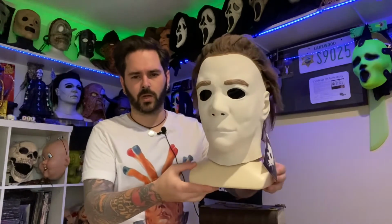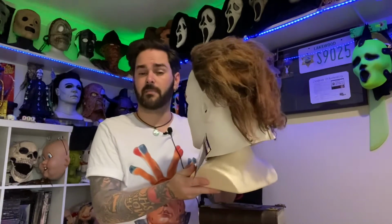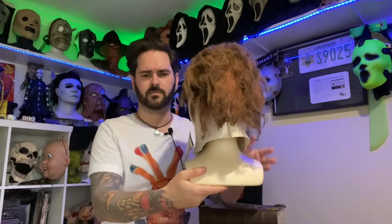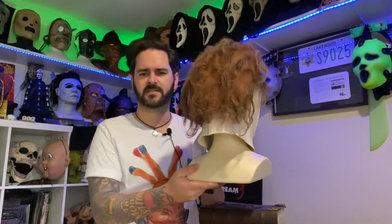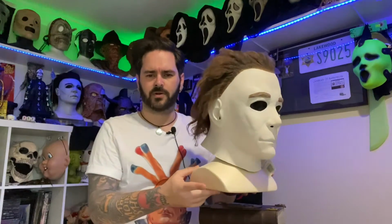really no longer around. There are people that own, I believe there's a guy on michaelmyers.net that owns the original master mold or master form for these, and does reproduce them. But to get an original tagged Don Post Michael Myers of any sort of age is really, really cool.